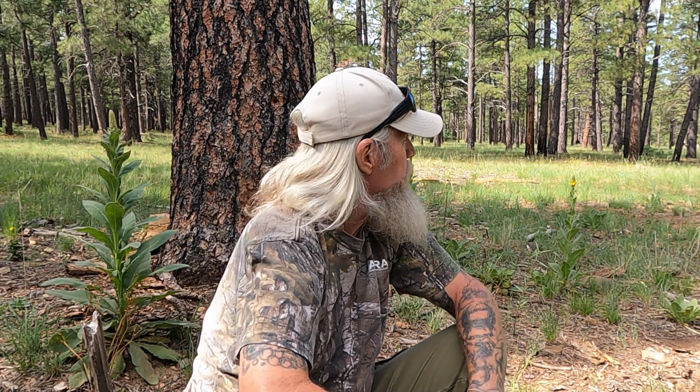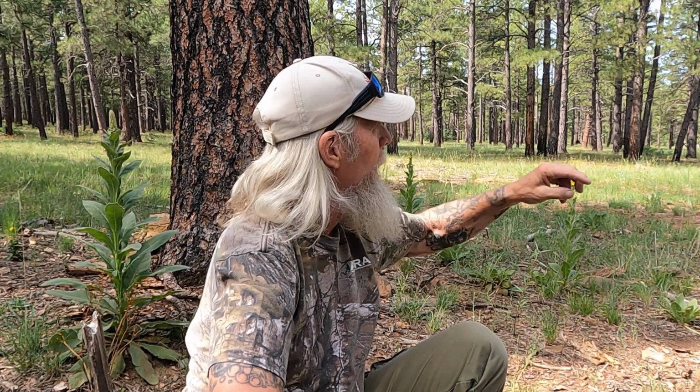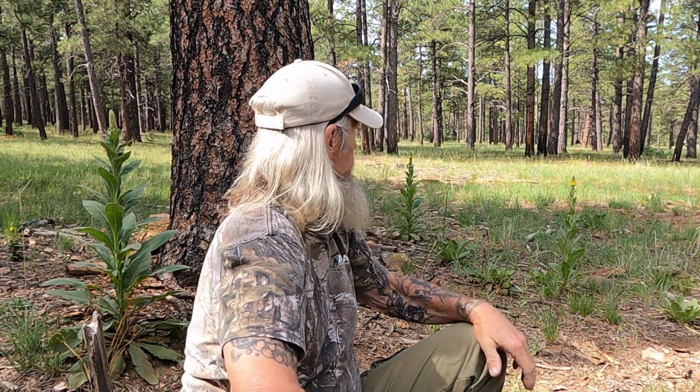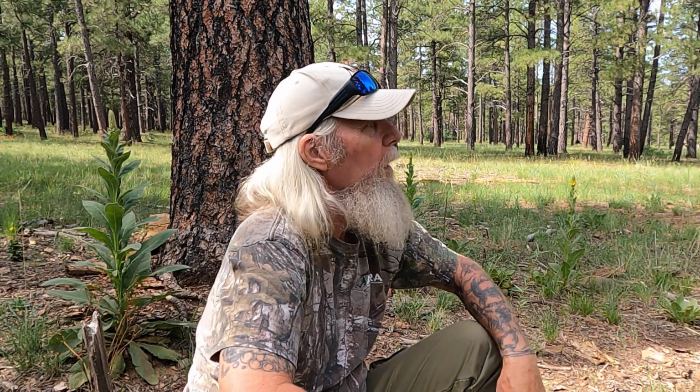This area here is also a good mushroom hunting area, and I can see some just right over here sticking up. And yeah, it's been used for years. I think the loggers must have used to camp here long ago. There's a lot of fire pits back in here. It could have just been people camping too, it's hard to say. Pretty popular area in here.